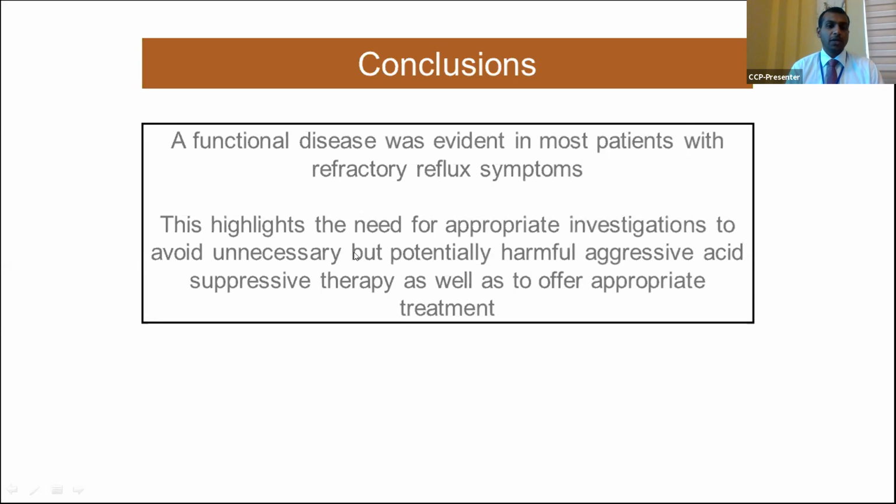And this highlights the need for appropriate investigations to avoid unnecessary treatment. Because if these patients go to somebody, they might offer them surgery or endoscopic therapy, and in fact, they are not going to be effective. Another thing, we have to make sure the patients are not given PPI unnecessarily. Some people are on long-term PPI, years and years, with very high cost and with quite a lot of side effects like interstitial nephritis and osteoporosis.